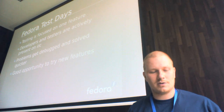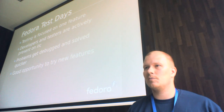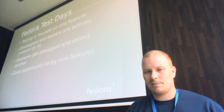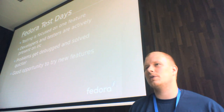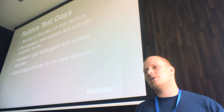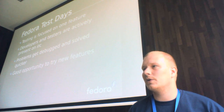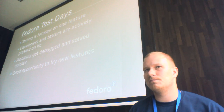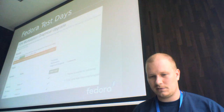For example, a very good test day is usually power management, because you can bring your own laptop and test how it works. If it doesn't work, you can talk to developers about what you can do to make the battery life longer. So yeah.